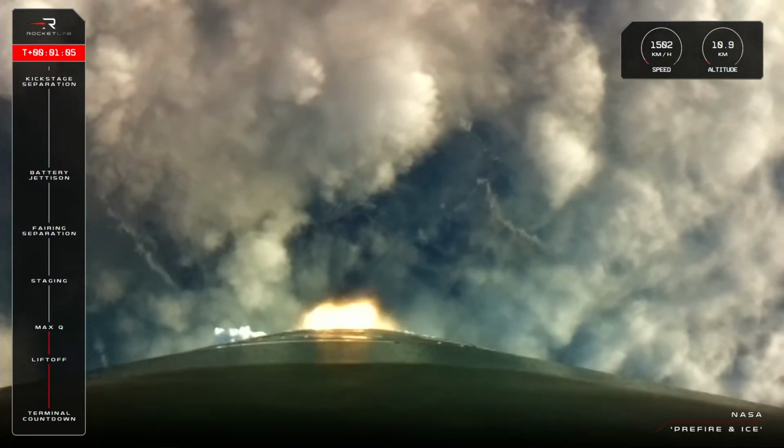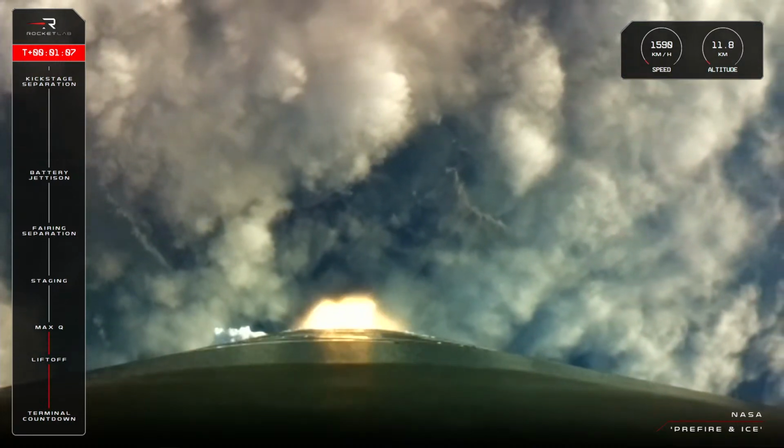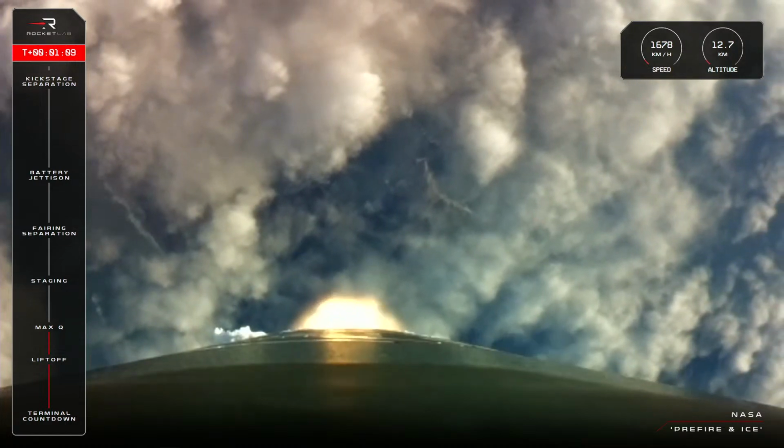High voltage battery discharge nominal. Cleared max Q.